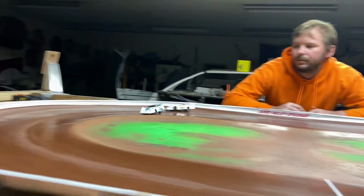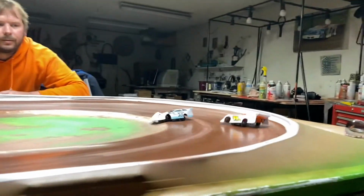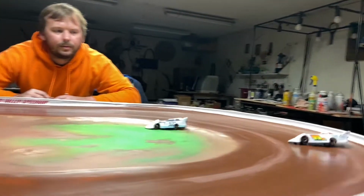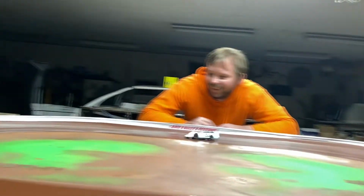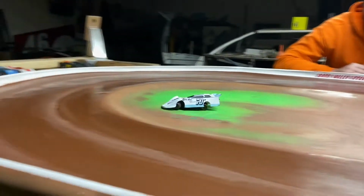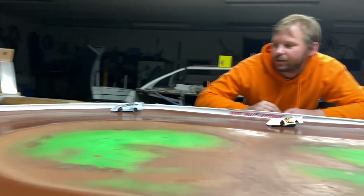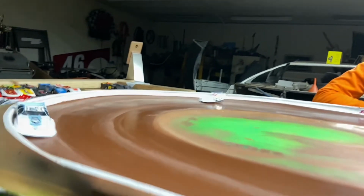70M, Jay McCleary, and the 11M of Dave Shin. Jay McCleary gets the lead, cuts across the infield, gets on the wall, comes off the wall. Dave Shin gets close to him as they come around to the checkered. Jay McCleary gets the win and will transfer up to the next A heat.